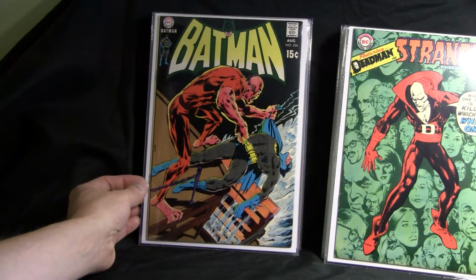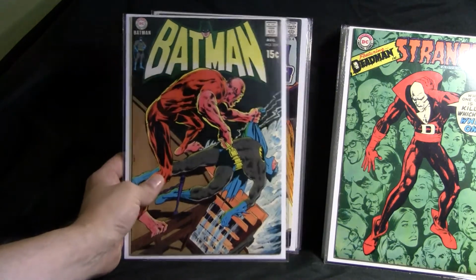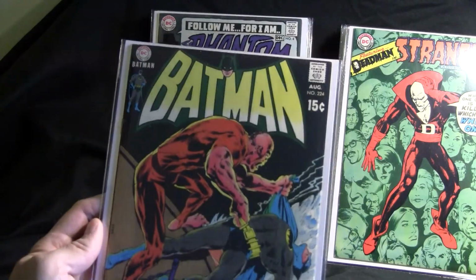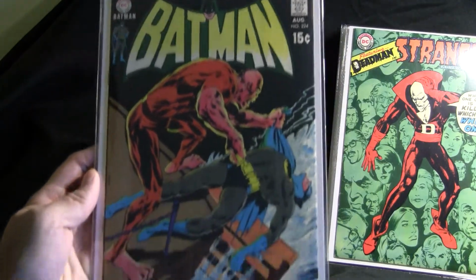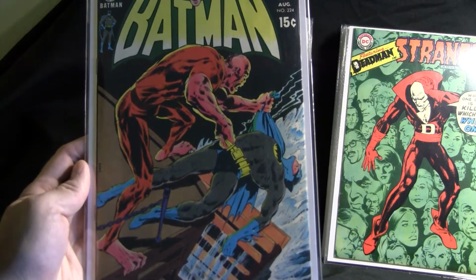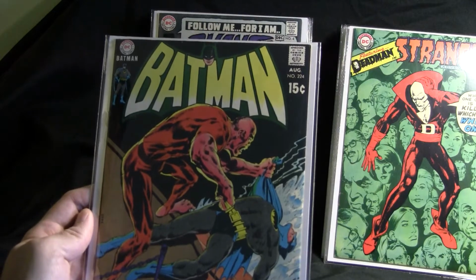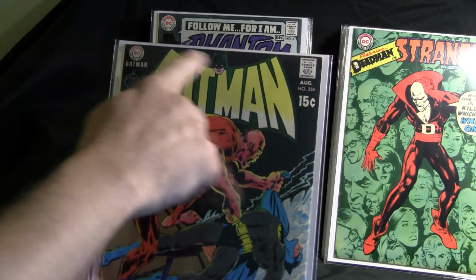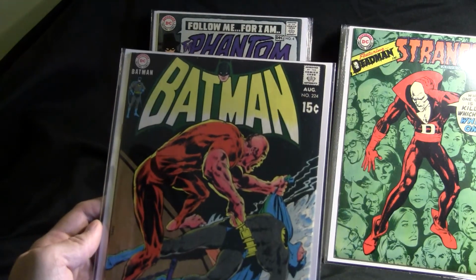Alright, Batman number 224. I have a couple copies of this. Both of them aren't in very good shape. I mean, they're decent, but not what I'd like. But yeah, I gotta love that cover. Probably very difficult to get in good shape with the dark and the black and all that, and if you get chipping or splintering.